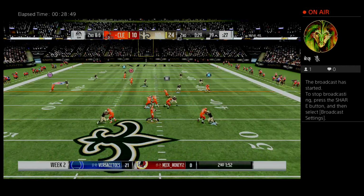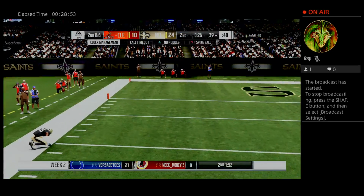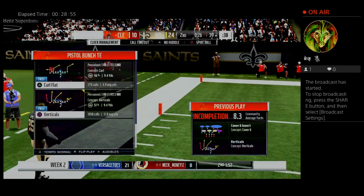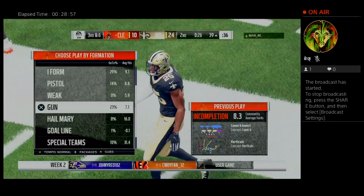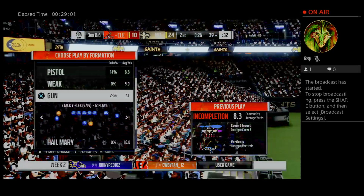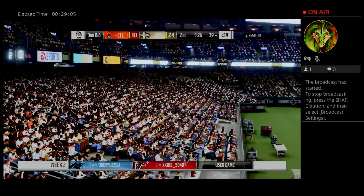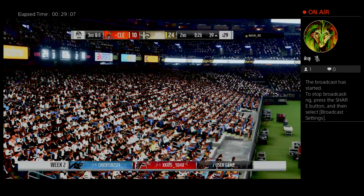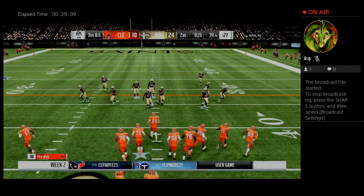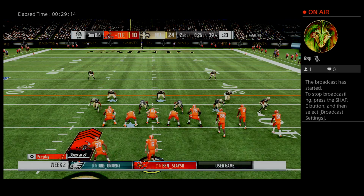From the gun, Mayfield. And it's incomplete. Took a shot, couldn't connect. This secondary has been roasted in this first half, but they get a measure of revenge there. Nice play on the deep ball. Yeah, they're going to need a few more plays like that in order to get their confidence fully back, but that's one step in the proper direction. The Browns on 3rd down. They've only converted once in 4 tries. This will be 3rd and 6.